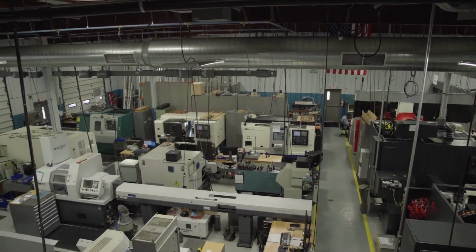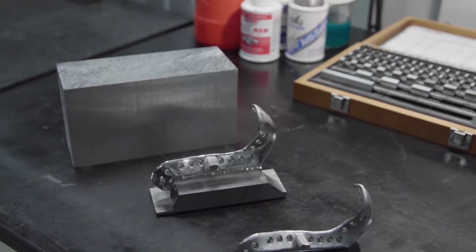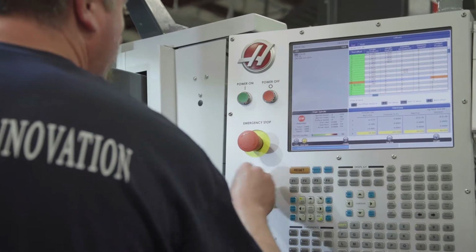West-Conn Tool is a contract manufacturer of medical, aerospace, and commercial components. At West-Conn, we're very committed to the quality of all of our products, and we demonstrate this commitment through the highly skilled personnel of engineers, programmers, operators, and quality.